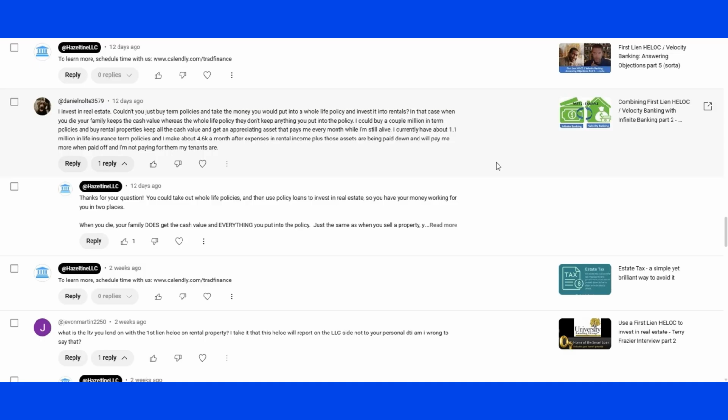Instead of using a bank to buy the rental properties, you can use your own private bank to finance the purchase of those properties, where you own the property and you own the mortgage. Or use your whole life insurance policy to finance the down payment on a rental property and then use a conventional mortgage or a first lien HELOC to finance the rest of the property.